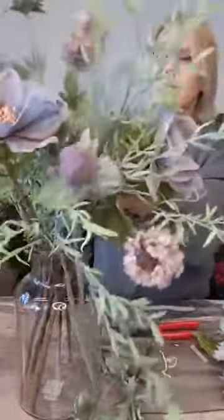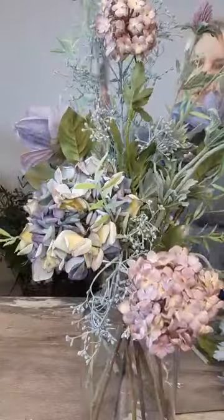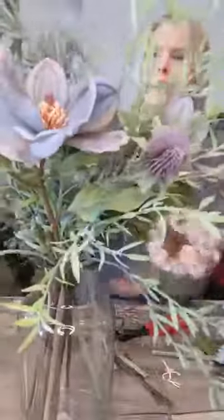So this Queen Anne's spray needs to get reworked up to the center here. The hydrangea might make that seem more like the front. And my 3 stems of thistles are definitely needed. Then we're going to add a little bit of Dusty Miller. It's almost like doing a fresh arrangement.